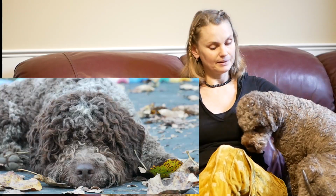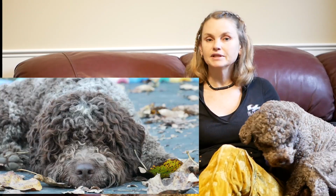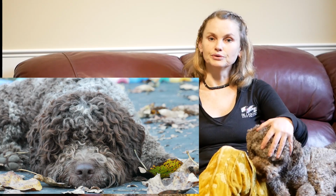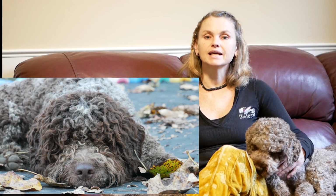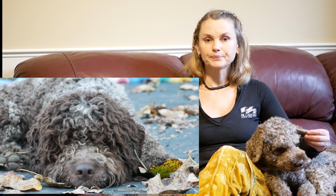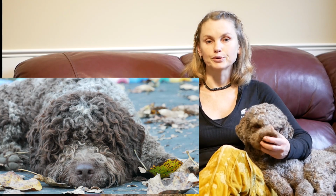So Lagotto Romagnolo coat seems to be the main attraction, or one of the main attractions, of the breed. When they're not clipped, they look like fluffy plush toy dogs, but of course they are not. They are very much a working breed, and the coat has a purpose.